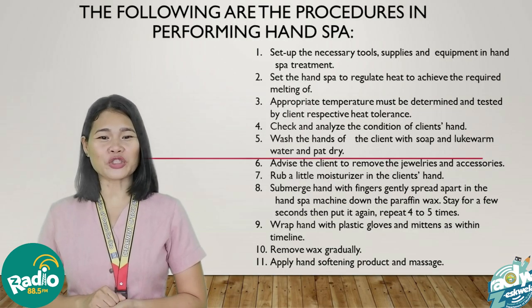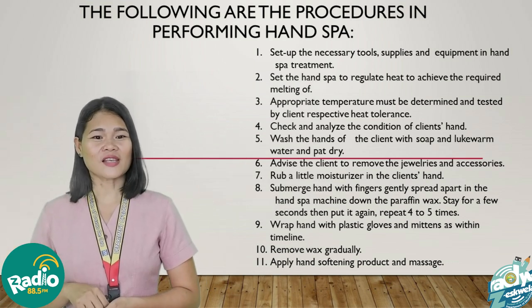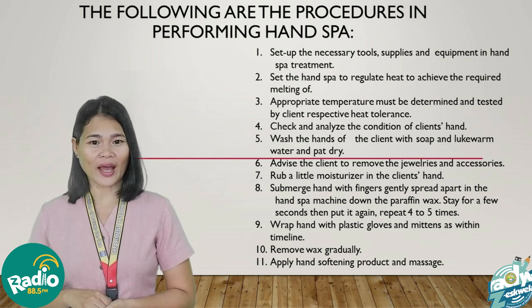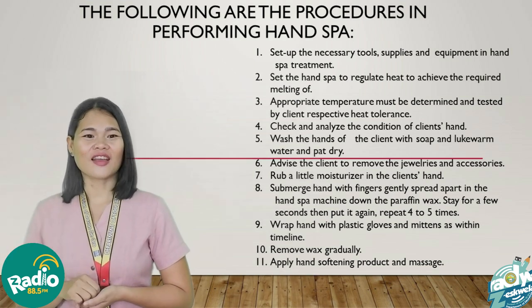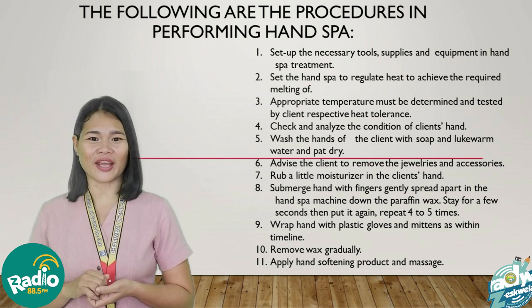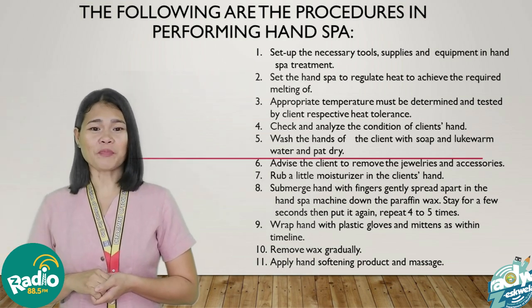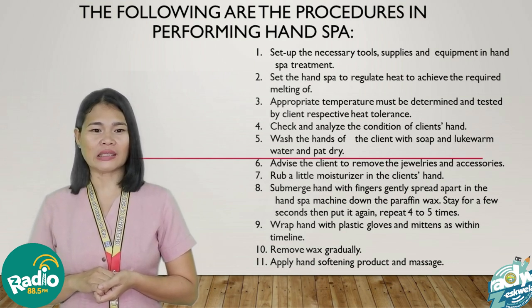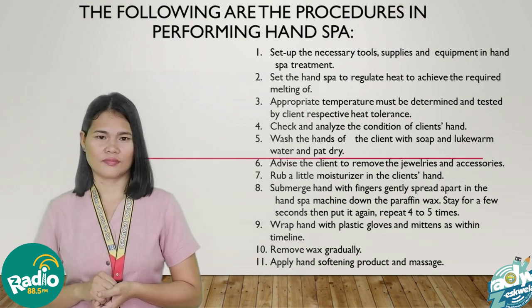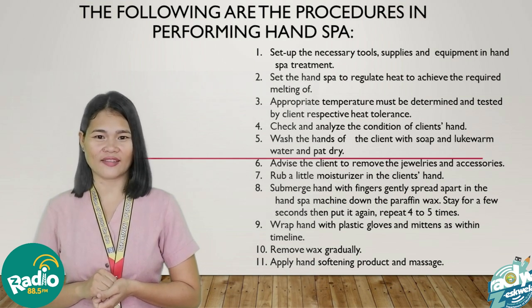The following are the procedures in performing hand spa. First, set up the necessary tools, supplies, and equipment in hand spa treatment. Second, set the hand spa machine to regulate the heat to achieve the required melting. Third, the appropriate temperature must be determined and tested by the client's respective heat tolerance. Fourth, check and analyze the condition of the client's hand.